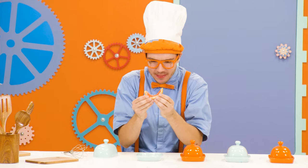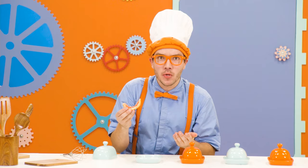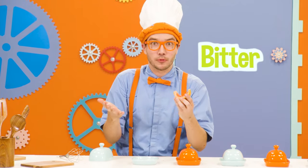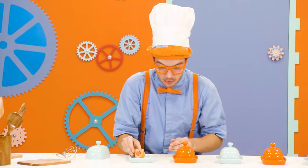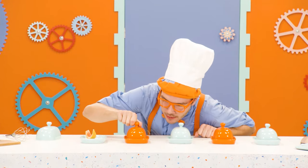Ooh, that grapefruit tastes really good. It tastes kind of bitter. Yeah, not really super sweet, but doesn't taste bad. It just tastes kind of bitter. So yummy. Okay, gotta figure out what's in this next container.